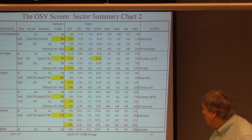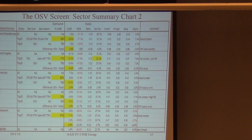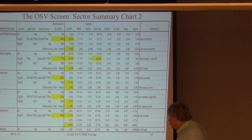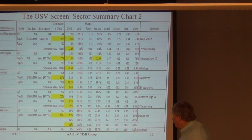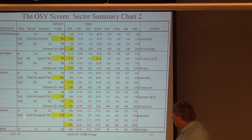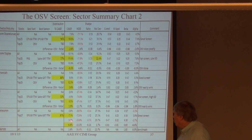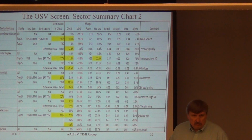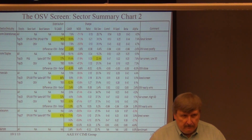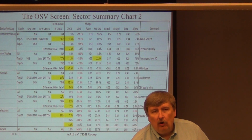Okay. Next 5 sectors, let's take a look at telecom. Overall, telecom did 2.8%. The top 25, the retail screen did 7.1. OSV did 0.2%. It was horrible on telecom. Horrible. Okay? So it doesn't work all the time.